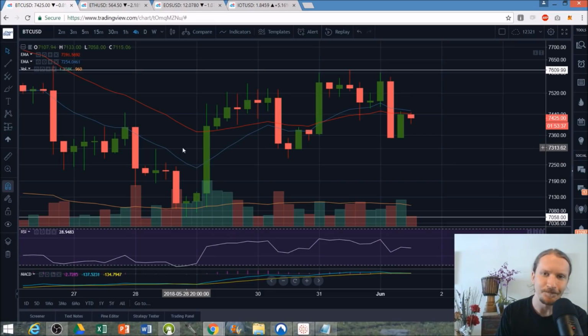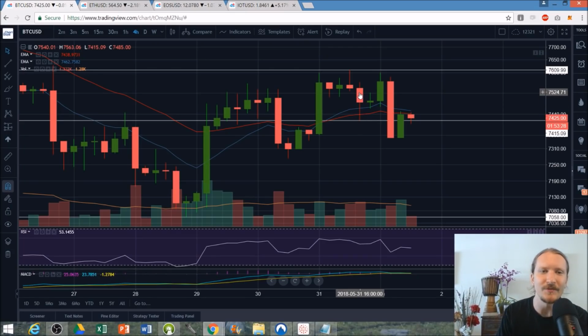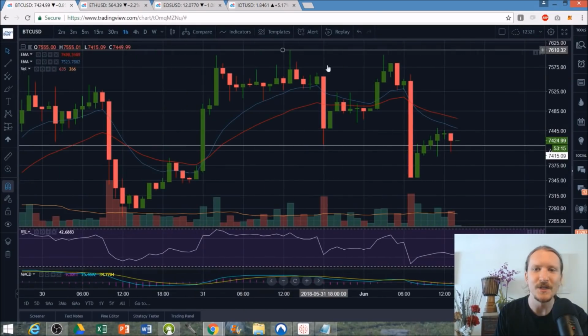So the reason that we're confident that the top looks like it is set at this point is because we have lost the 4-hour higher low pattern. This was a support level established at 7,415. We came down, hit that level, came up, and tried to see continuation to a higher high and rejected, and that's where we formed that double top and then dropped down. So if you look at that on the hourly time frame, it's a shift to a lower high and then a lower low.